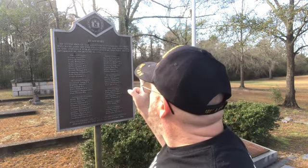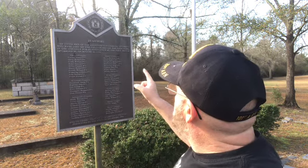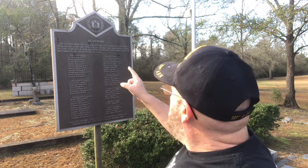For instance, this plaque right here is dedicated to the men of the Delaware Continental Army. So these are troops from Delaware that came down here, and I imagine they were fighting in South Carolina. South Carolina's seen a lot of fighting during the Revolutionary and of course the Civil Wars. There are 48 names listed of people who died from the Delaware Company.